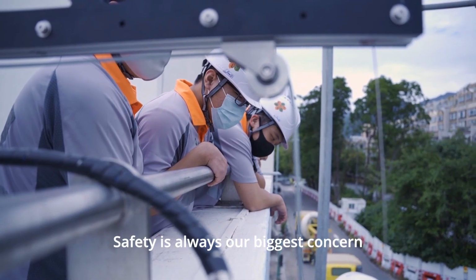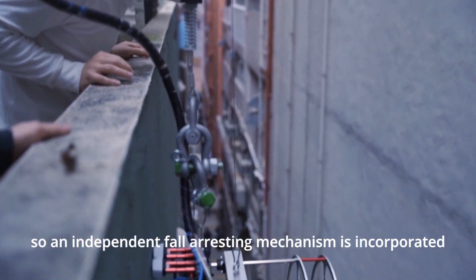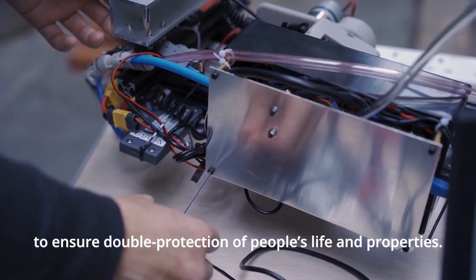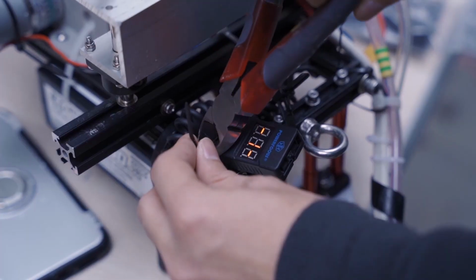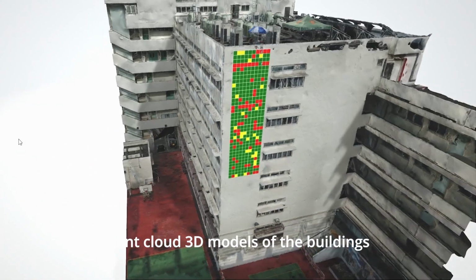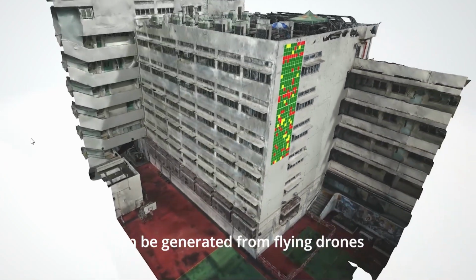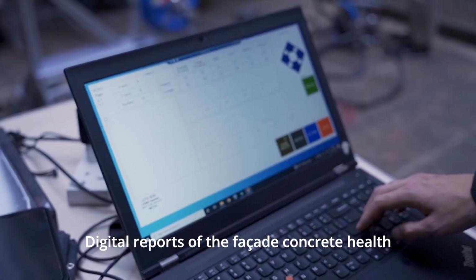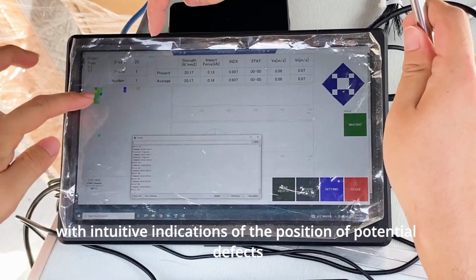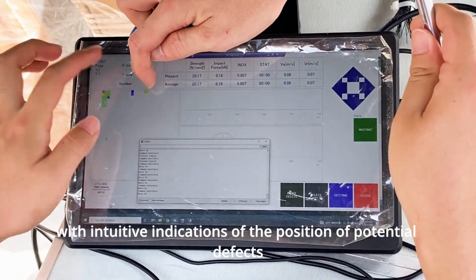Safety is always our biggest concern, so an independent fall arresting mechanism is incorporated to ensure double protection of people's life and properties. As one of the add-ons, point cloud 3D models of the buildings can be generated from flying drones. Digital reports of the facade concrete health can be provided with intuitive indications of the position of potential defects.